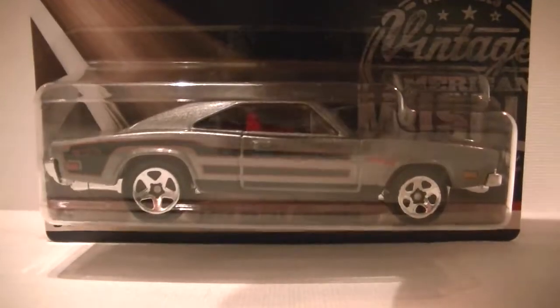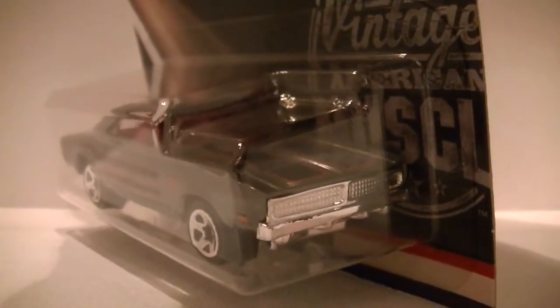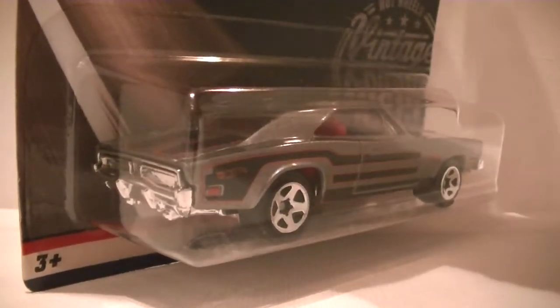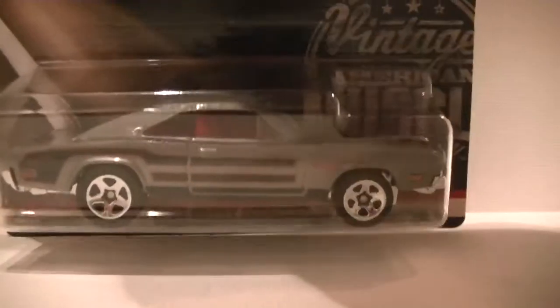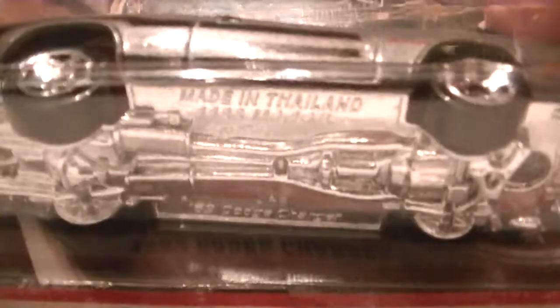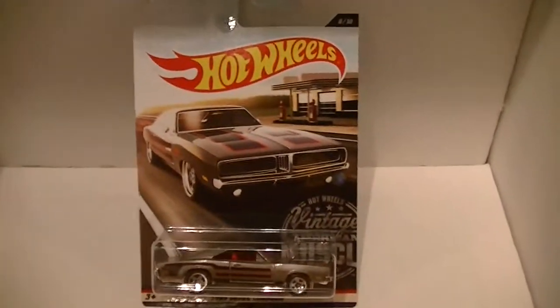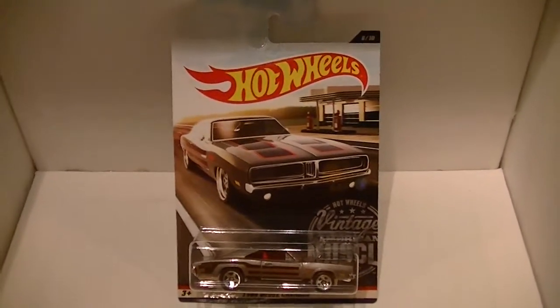This one is going to be a hit. The '69 Dodge Charger. No, it doesn't have the opening hood. And Mattel has definitely deceased that idea of opening parts on their cars. It's just too expensive. Yeah, whatever. That's what made Hot Wheels.